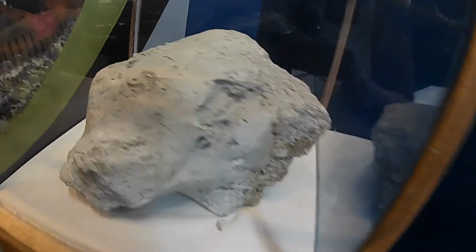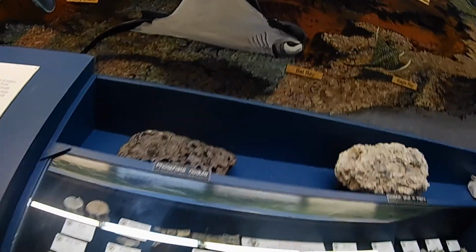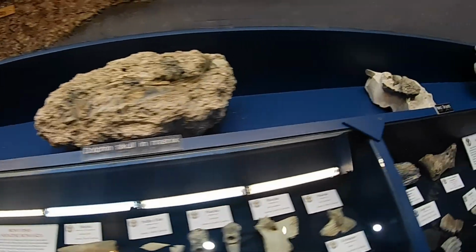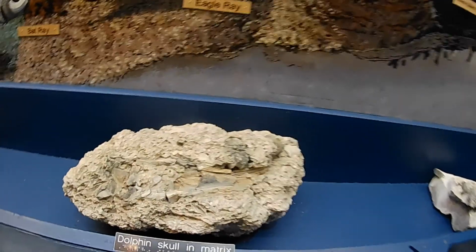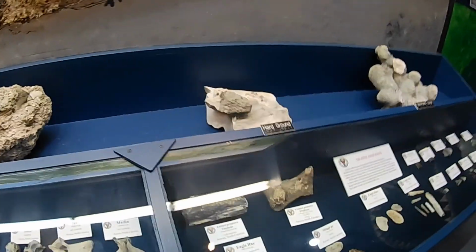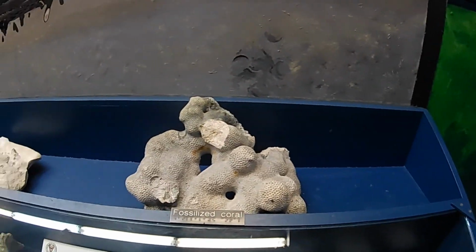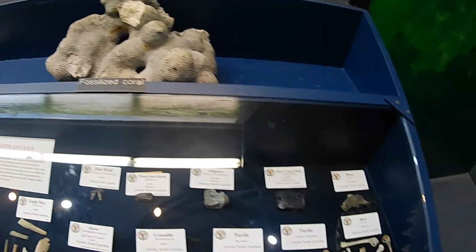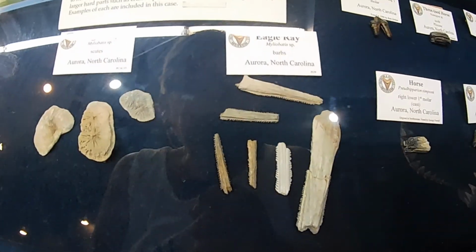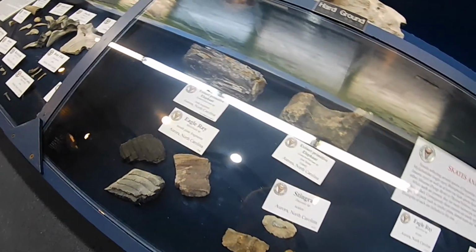I don't know what this is. I'm guessing a bone. Oh, this is what phosphate looks like. That's what they have a mine for, phosphate. I have some more bones here. Dolphin skull. Neat. Yeah, I'm not seeing it, but I'll take their word for it. We picked up a lot of pieces of coral. I think coral is pretty awesome, but that's a giant piece. Eagle ray. See, I found some stuff that looked like that, so I guess maybe that was an eagle ray? That'd be cool. Neat. Very neat.